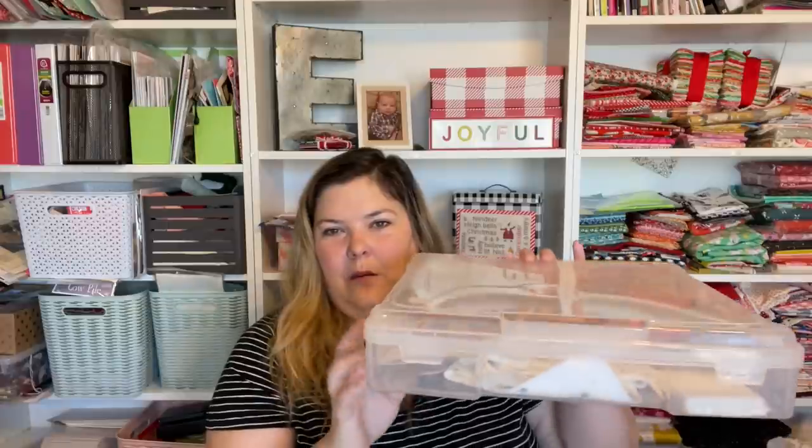So yeah, this one I just keep in one of these 12 by 12 scrapbook cases. I saw this tip on somebody's video a year and a half or so ago, and I switched to a lot of these boxes for things where I'm making blocks because they fit 12 inch blocks so well. And it's just nice to sort out my cut fabric in here. So that's how I've been storing a lot of my newer quilt WIPs.